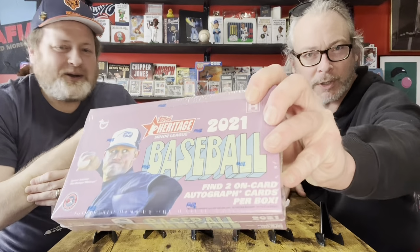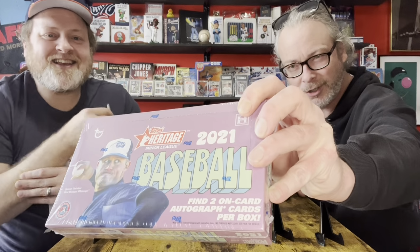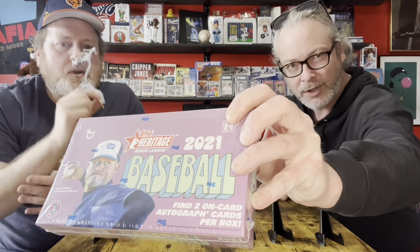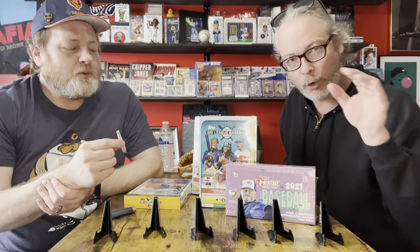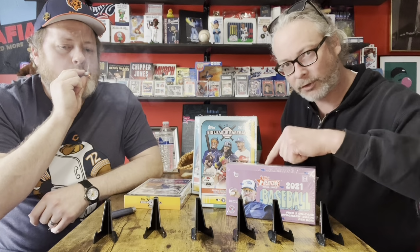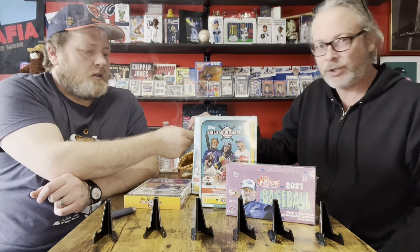Let's guarantee something. So let's guarantee two autos, and a 2021. That's gonna be some tasty dessert. Gonna be like some cherry cheesecake at the end there. Heritage Minors. Looking for cheesecake autos. All kinds of prospects in here. If you open a 2023 Series 1, 2, and Update, all those good rookies are basically in here. So this should be interesting, and we'll have some good cheap stuff for the table tomorrow.